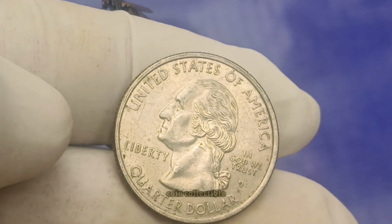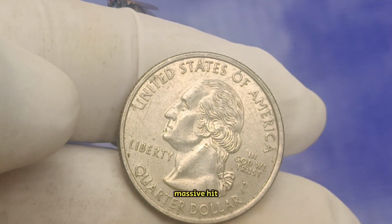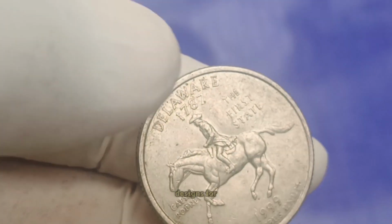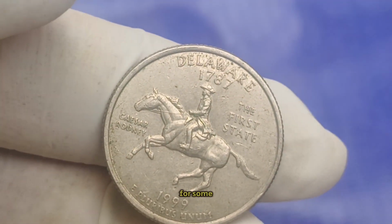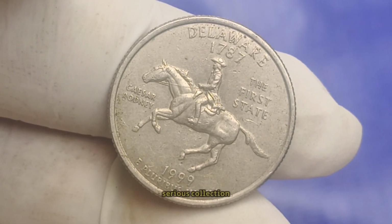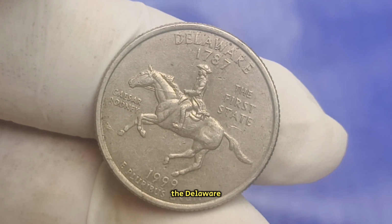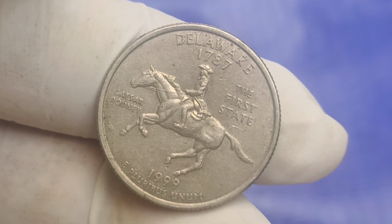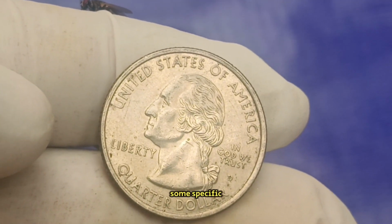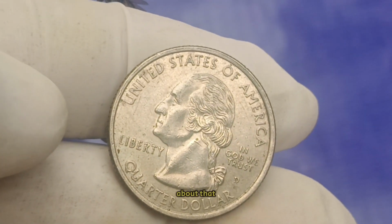So, what makes this coin collectible? Well, the 50 states quarters program was a massive hit. Millions of Americans collected these coins, fascinated by the unique designs for each state. For some, it was just a fun way to learn about the country, while for others, it became a serious collection and even an investment opportunity because it was the first in the series. The Delaware quarter is particularly memorable. Collectors are especially interested in coins that are in excellent condition, and some specific mint errors have made certain Delaware quarters even more valuable. We'll talk about that in just a bit.